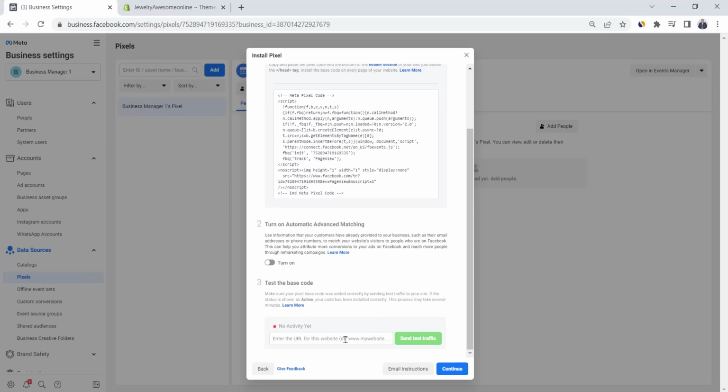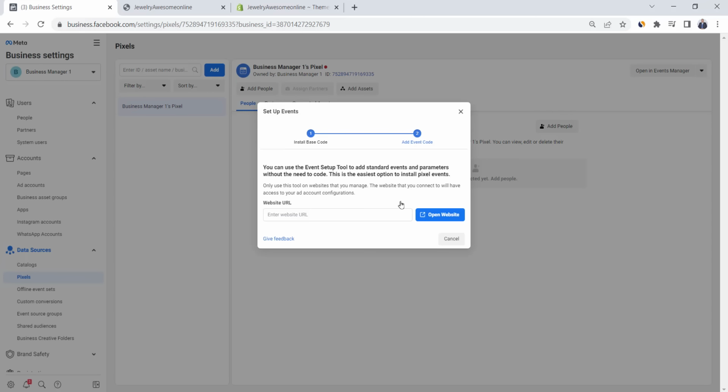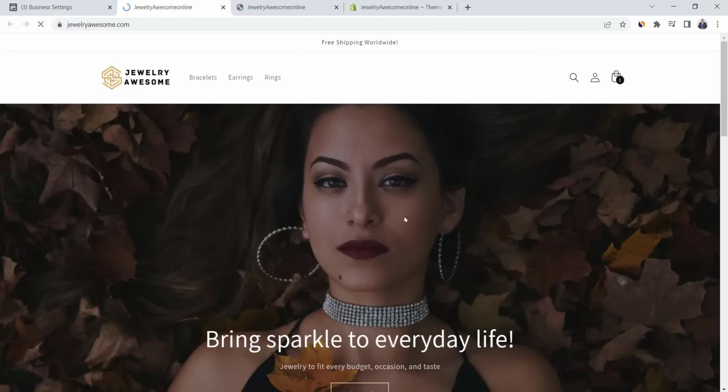Enter your website URL here and click on Send Test Traffic. And now the status of Pixel has turned to active. It means that Facebook now can read data on our store. Click on Continue. Click here. Enter website URL and click on Open Website.